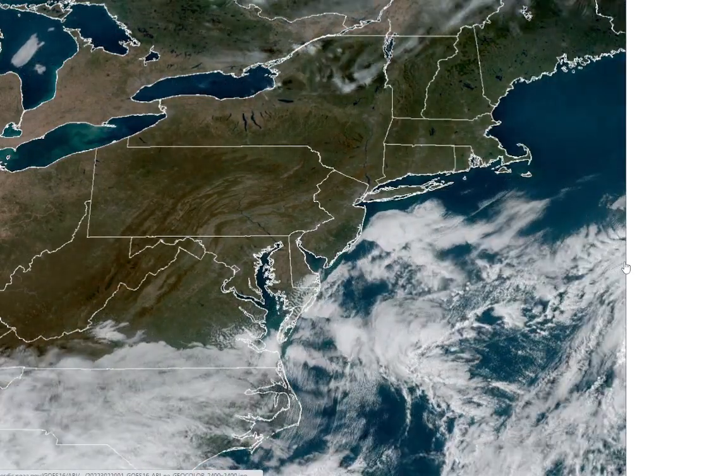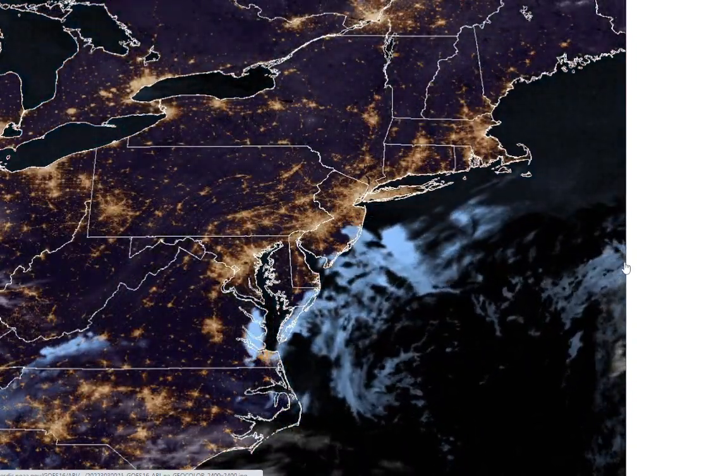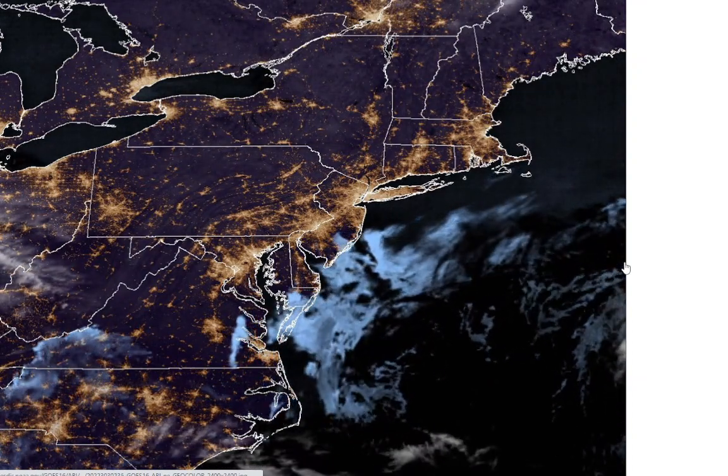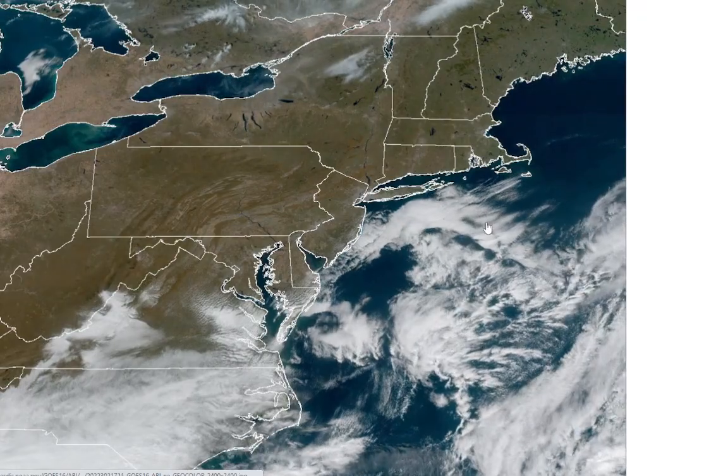But I still think there'll be more sun, though we could see more in the way of those high clouds. There will be more sun and not as much of these low clouds that we had to deal with today. You see the low clouds there kind of drifting over New Jersey. It's going to continue to be a problem for them.